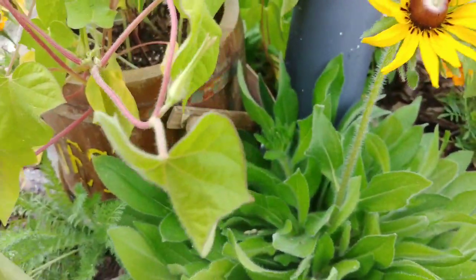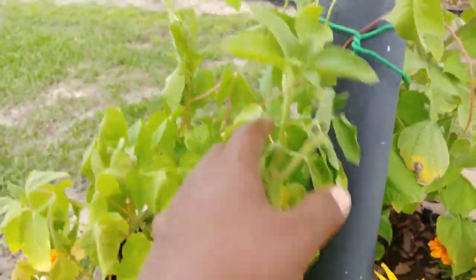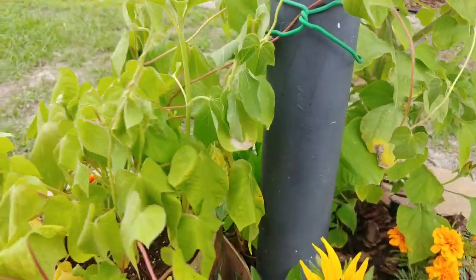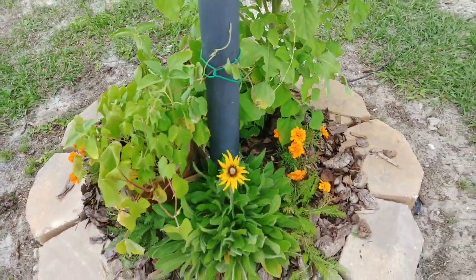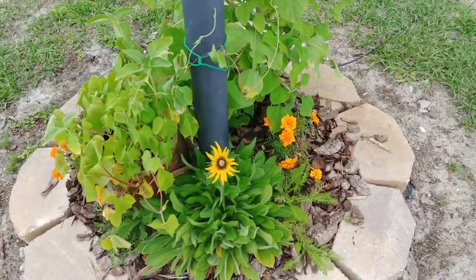butterflies and bees absolutely love this plant. It's so beautiful. And morning glory, that is not looking its best, so I'm probably going to replace this with Malabar spinach to grow up this post. But that's it, guys. That's all of the flowers that I have in my garden.